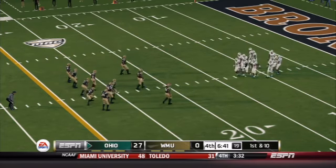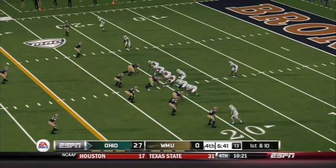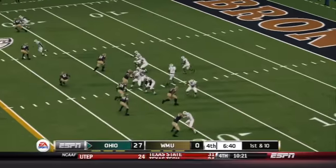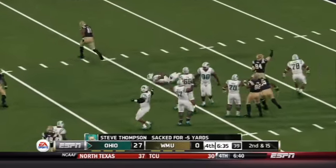Teams are playing out the stretch here. You want to get experience for guys who normally don't get in the game and try to avoid injury. Ohio looking to add to this big lead here. Under pressure.